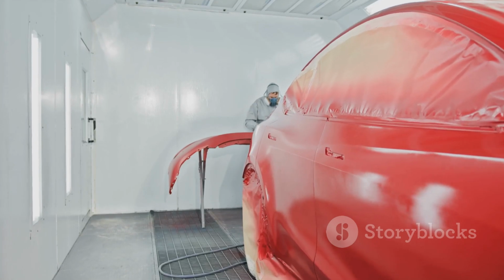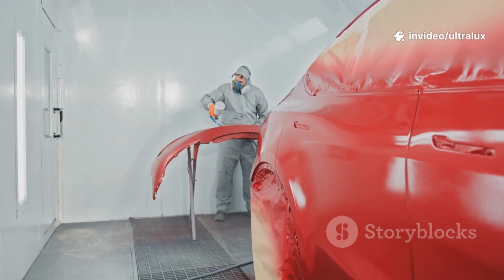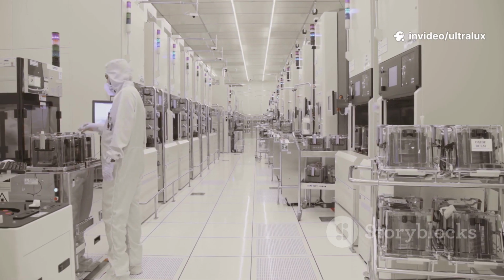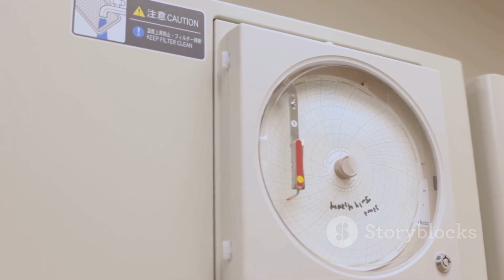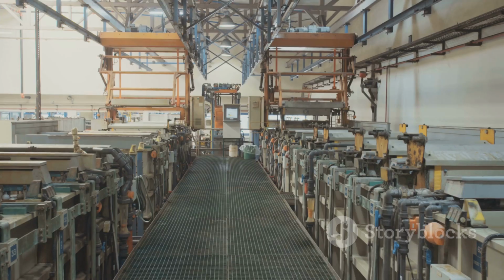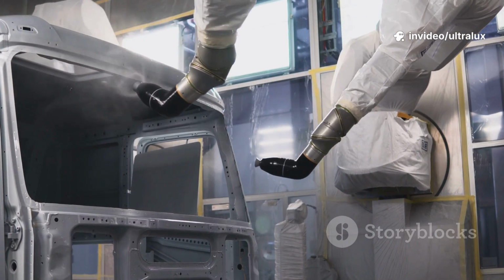With the mechanicals in place, the car moves to what is arguably the most artistic part of the factory, the paint shop. This area is more like a clean room at a science lab. Air is filtered to remove dust. Workers wear lint-free suits. The bare metal body undergoes a deep cleaning, then is submerged in chemical baths to prep and add corrosion resistance. The first layer of primer is applied by robotic arms.